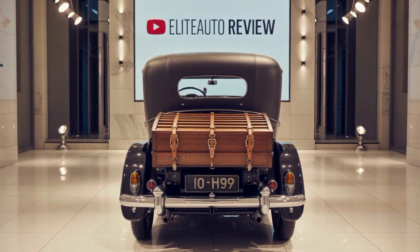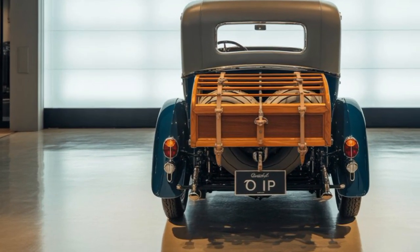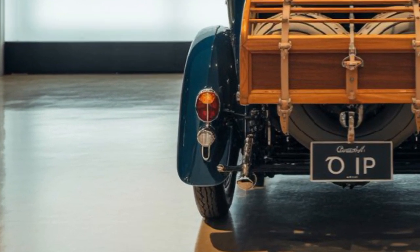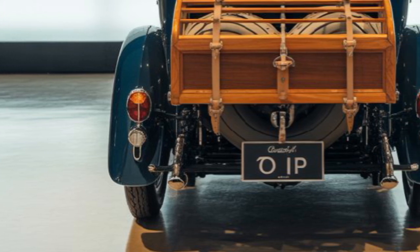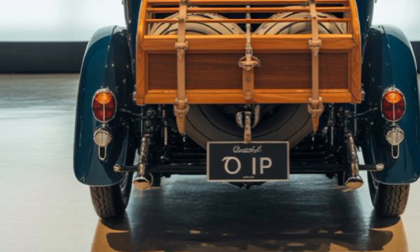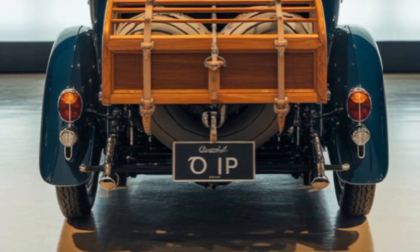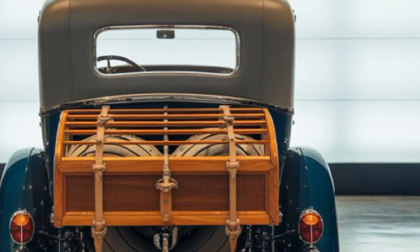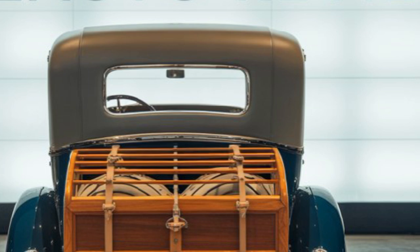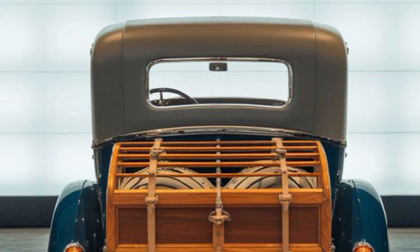The Rolls-Royce 10 horsepower is more than a car. It's a legend on wheels, and a reminder that even the most prestigious empires begin with a single, well-made machine. From a 10 horsepower twin-cylinder car in a British workshop to the ultra-luxurious V12-powered masterpieces of today, Rolls-Royce has come a long way. But it all started here.